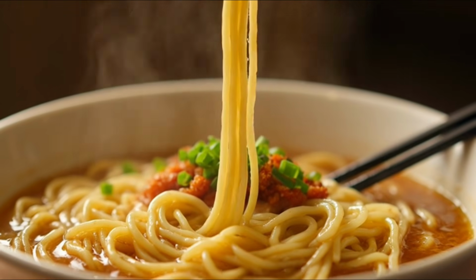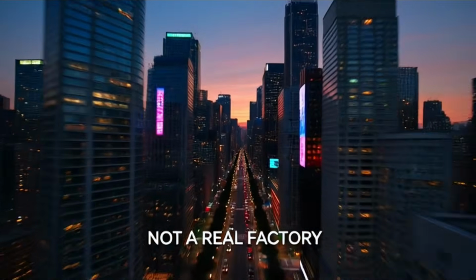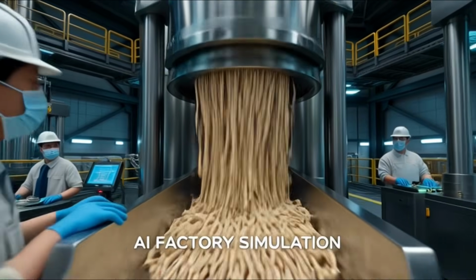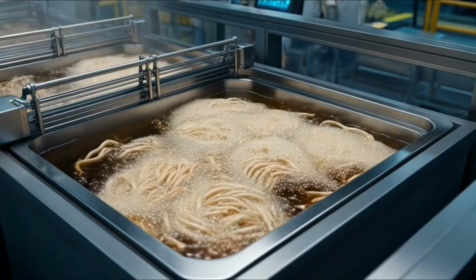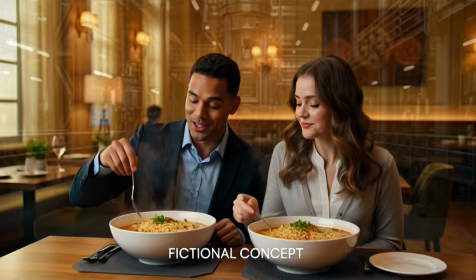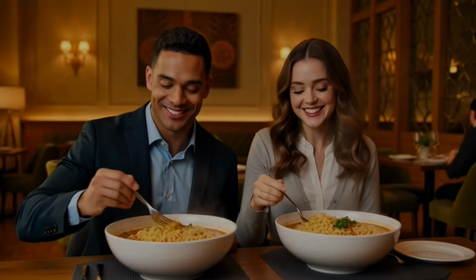But remember, everything you've just seen was only a futuristic AI thought experiment. This imaginary factory explored a fictional manufacturing process created entirely with AI visualization. Fortunately, real instant noodles are primarily made from wheat flour, not mealworms. This entire factory existed only as an AI simulation.